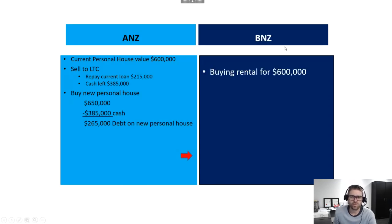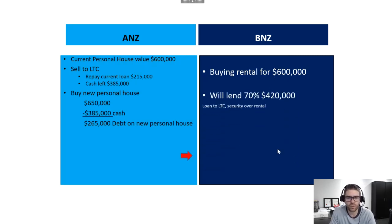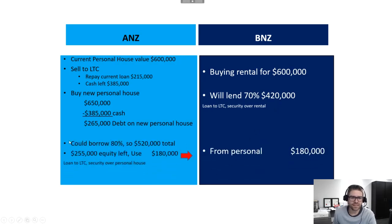You then go to another bank, so BNZ in this example. You're buying the rental for $600,000. BNZ will generally lend 70% or $420,000 on a rental property. And for an example, if you were buying it in an LTC, that would be a loan to the LTC and the security would be over the rental property. But where do you get the rest of the money from? So ANZ again, they will probably lend up to 80%. So they'll probably lend up to $520,000.